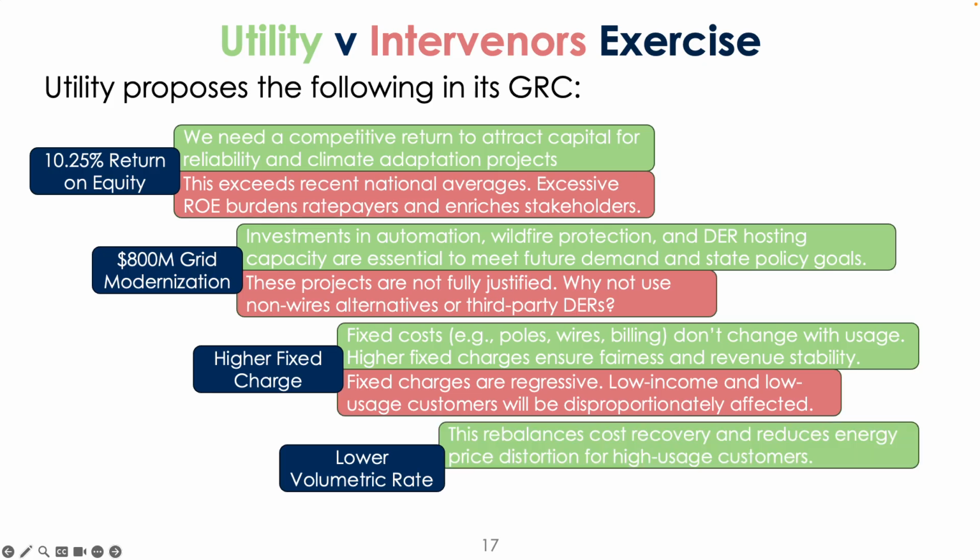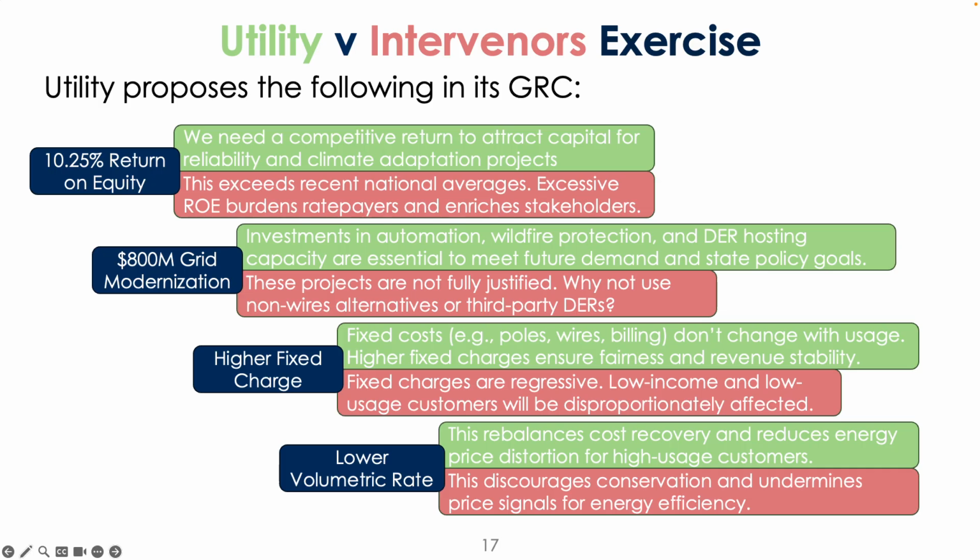Lower volumetric rates. This balances cost recovery and reduces energy price distortion, but on the other hand, it discourages conservation and undermines price signals for energy efficiency, right? And so you can imagine that in the world of the general rate case, utilities are trying to push lots of different levers. None of these arguments are totally unreasonable, right? These are not just arguments about trying to make more money. And so a lot of the pushback that happens from interveners, you're often thinking about impacts to specific groups of folks and being able to push back against some of these proposals.